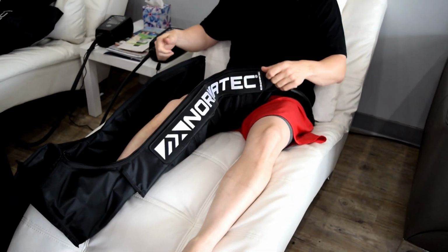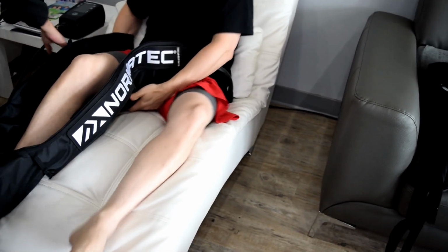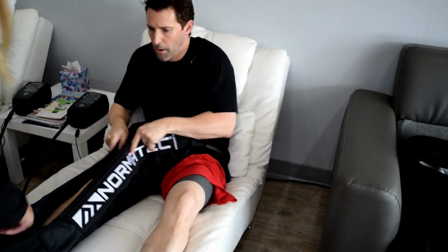All right, so you just want to make sure it's not folded right here underneath. Fold it. Oh, yeah, I got you. Yep, right it back there, and then I'll get you zipped up.